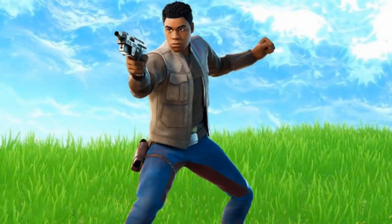Moving on, we've got the Finn skin, obviously part of the Star Wars collab, and it first released in December 2019. That was when we had the Star Wars live event and the lightsabers and all that type of stuff, which was a pretty cool collaboration. And this was last seen in the item shop on January 2nd, 2020, which is over 630 days ago by the way.